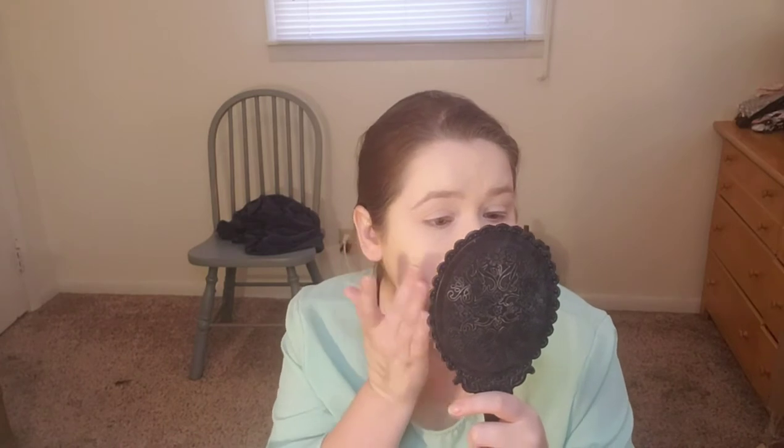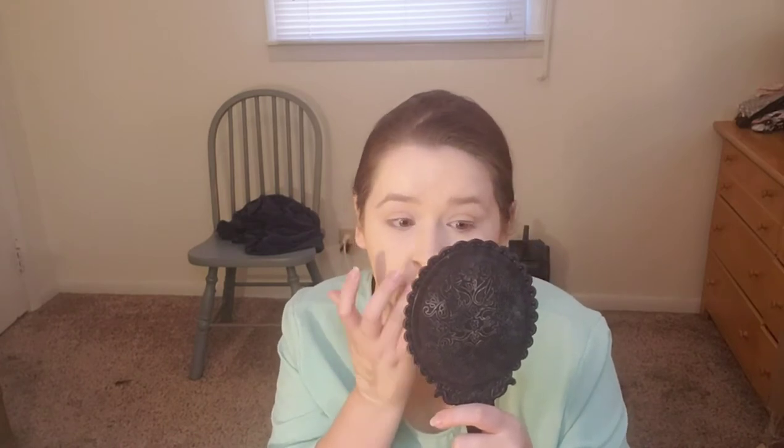So we've got concealer and we've got some powder on the concealer. I'm not mad about this foundation at the moment. I feel like it's matte. It's definitely matte, but it doesn't look bad matte on me. So, okay, awesome.